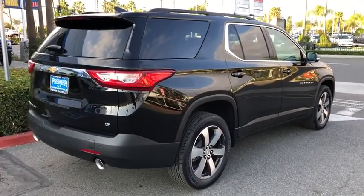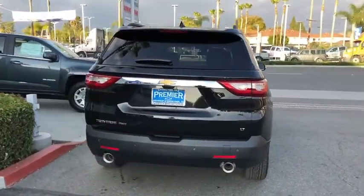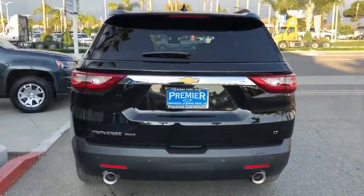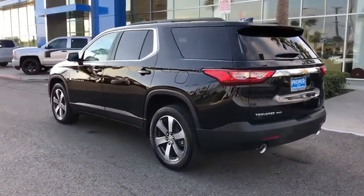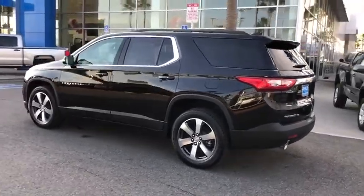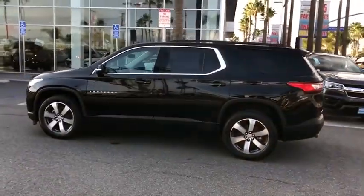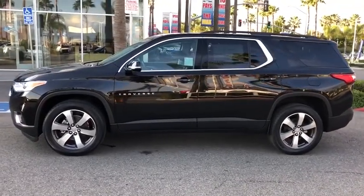Power liftgate, remote engine start, all-wheel drive, backup camera, anti-lock braking system, power passenger seat, stability control, traction control, steering wheel audio controls, keyless entry, Bluetooth, leather-wrapped steering wheel, power steering, adjustable steering wheel, cruise control, aluminum wheels, floor mats, four-wheel disc brakes, AM/FM stereo radio.